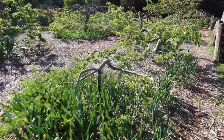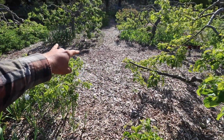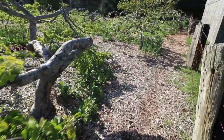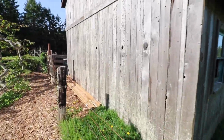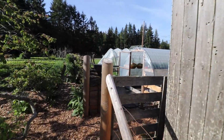Got more garlic over here. There's some kohlrabi and garlic under that pear tree. Sugar snap peas. All kinds of stuff. And I'll give you an update on the rabbits and the chicks, and then I'll get you out to the pond garden, and then I'll show you my flock real quick.